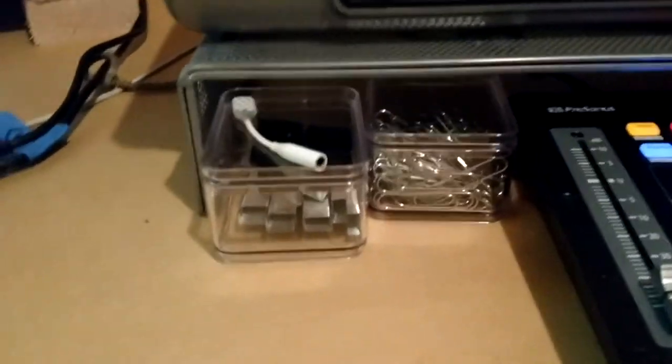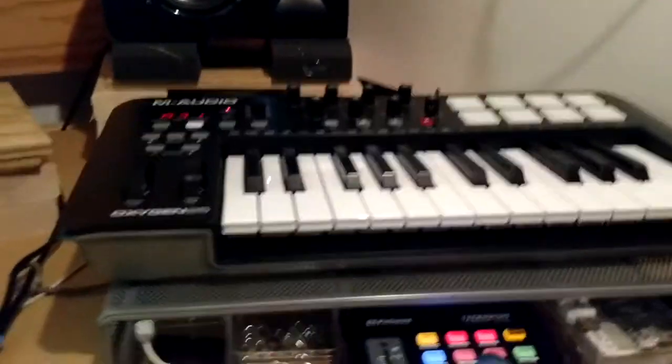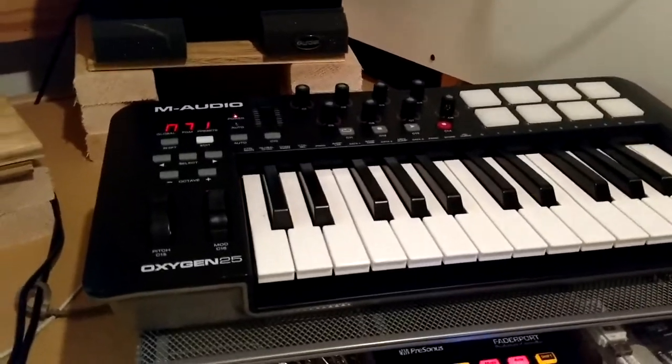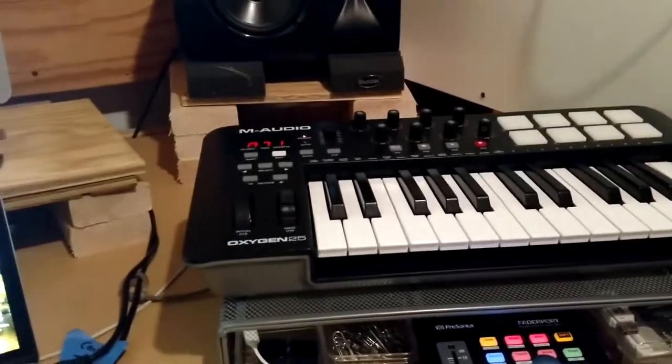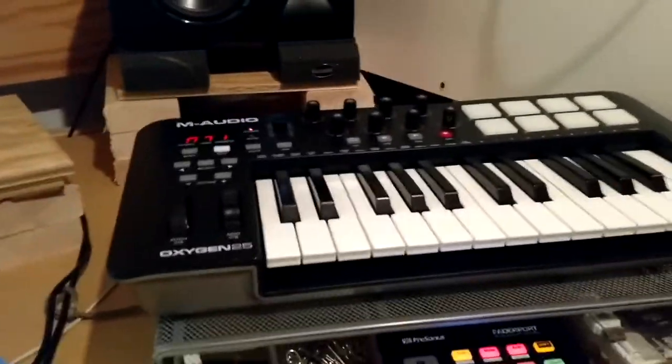These are all my little incidentals and knickknacks that I use throughout the day. I have memory cards and stuff like that. This is my MIDI controller. It was relatively inexpensive, and I really use it a lot. It's a great, great little tool for manipulating music on the fly.